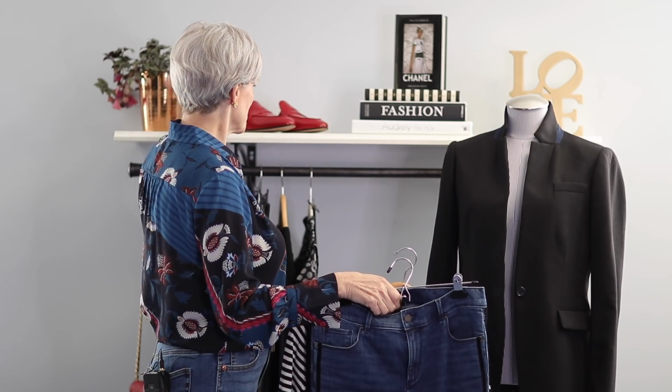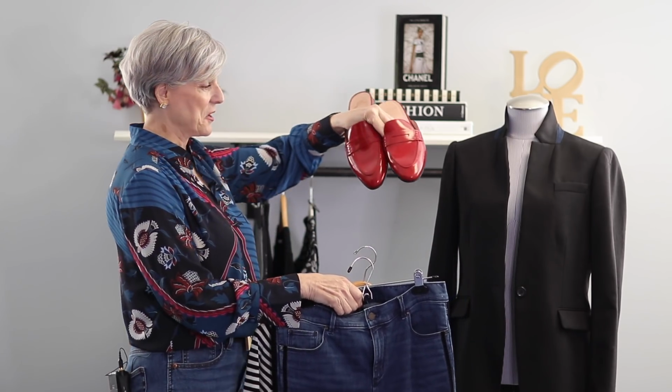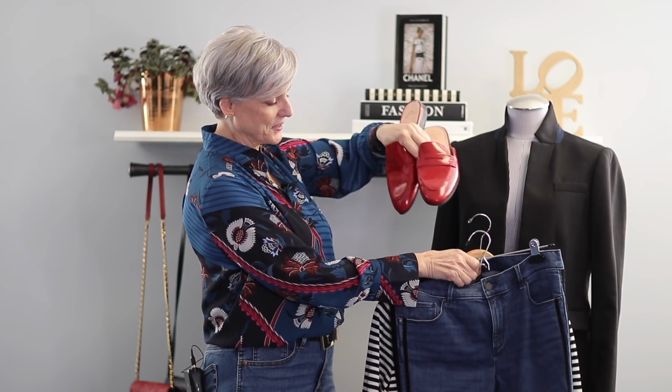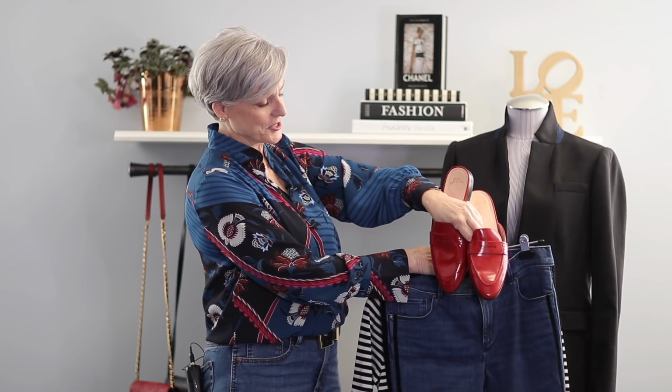In my blog post, I elevated the look with a pair of kitten heels, but I thought it'd be fun to bring in a pop of color this time. So I grabbed my red mules from J. Crew. I love these, and I think every woman should own at least one pair of red shoes. They're just fun, and they give this very basic outfit just a little bit of color and a little bit of pizzazz.